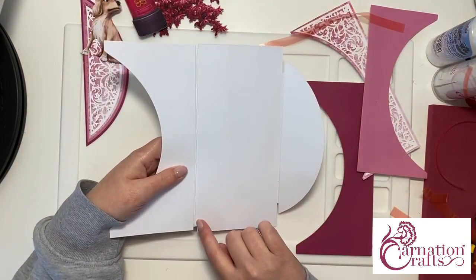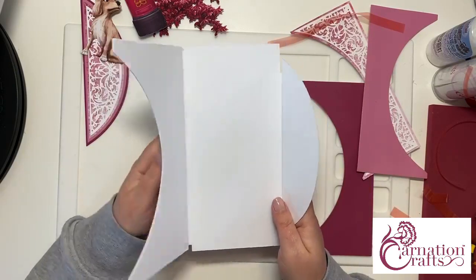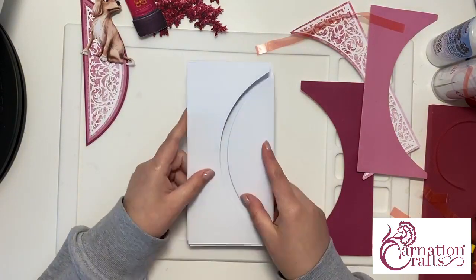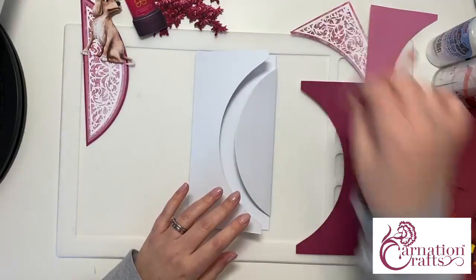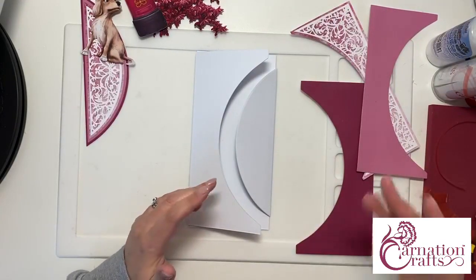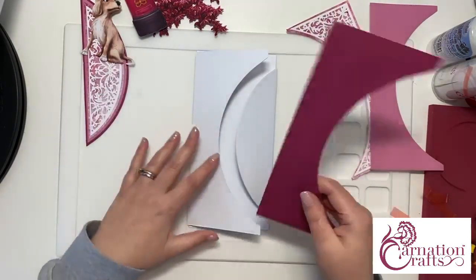When you're sticking everything, do try and get it all straight. That one's gone a little bit awry just because I can't lean over and look, but that gives you a nice idea on how we can line everything up for an invitation kind of card, a gatefold card. Now to decorate.